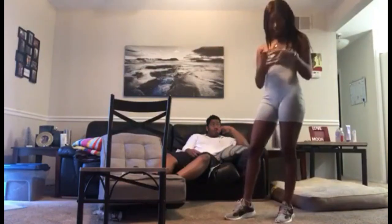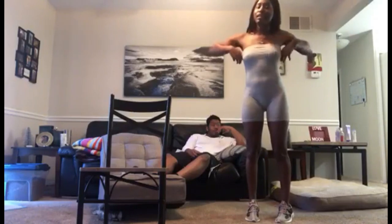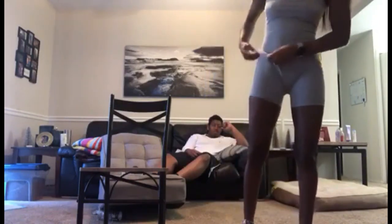He said a 6. I feel like I'd probably give this an 8 because I could have possibly gone down a size, because it's really loose up here, and it's like really weird fitting.